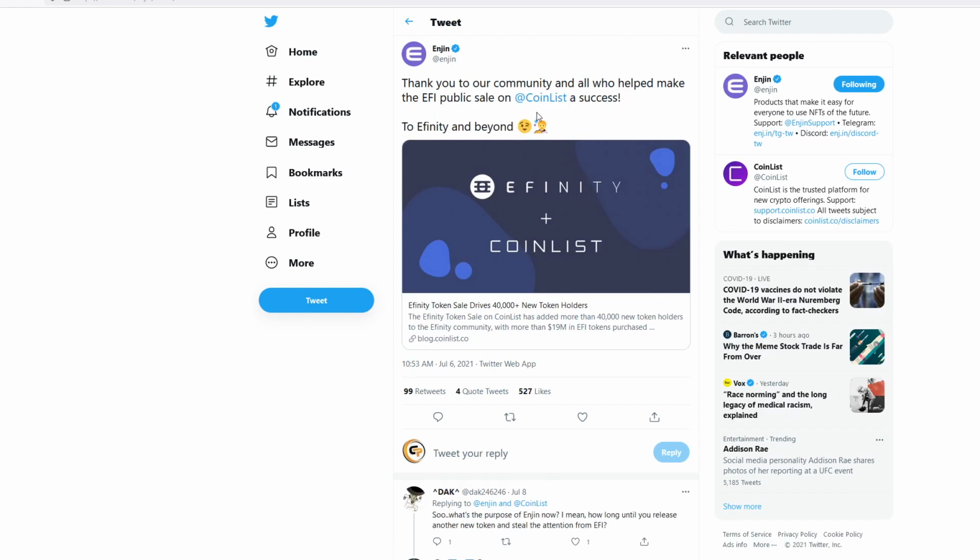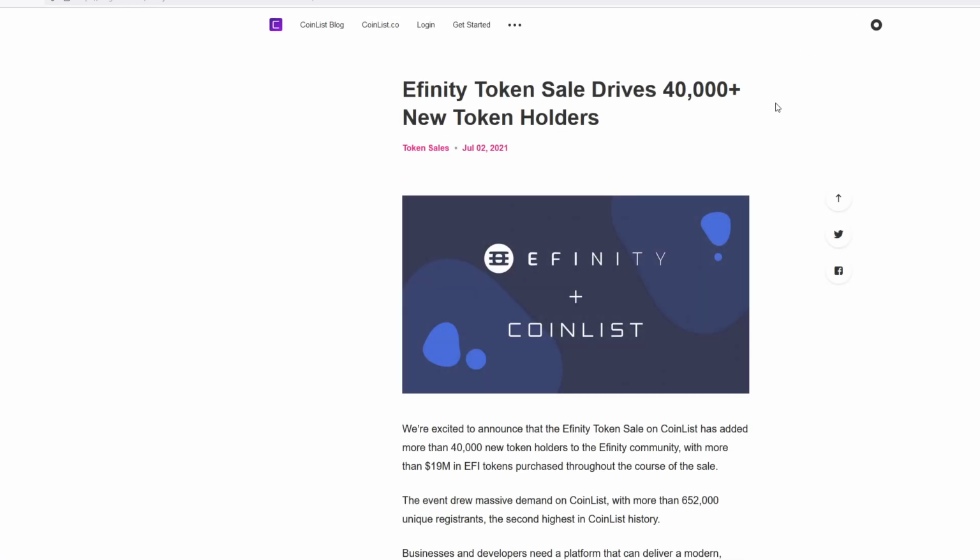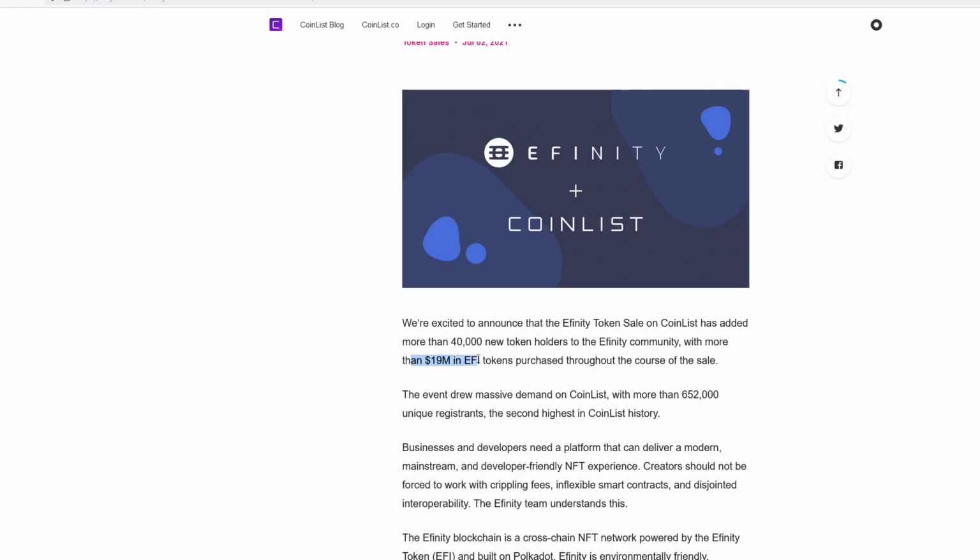And I want to talk a little bit more about what else is taking place. So here we have: thank you to our community and all who helped make the EFI public sale on CoinList a success, to Infinity and beyond. So Efinity plus CoinList, Efinity token sales drives 40,000 plus new token holders. That's a massive amount of token holders to start out with, with more than 19 million in EFI tokens purchased throughout the course of the sale. The event drew massive demand on CoinList with more than 652,000 unique registrants, the second highest in CoinList history. Businesses and developers need a platform that can deliver a modern, mainstream, developer-friendly NFT experience.